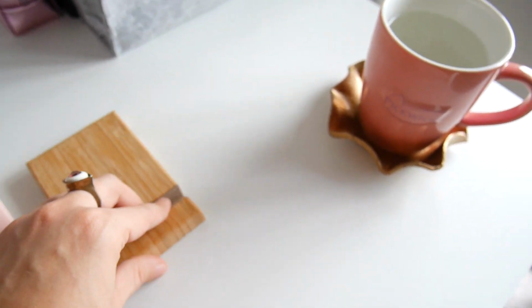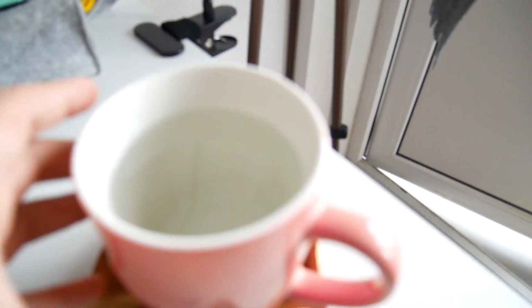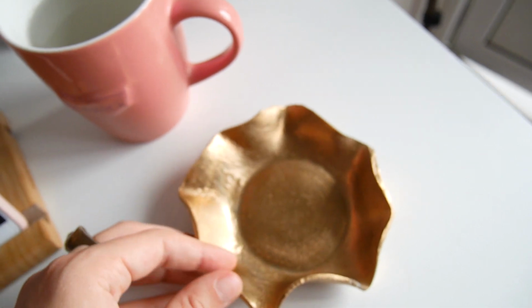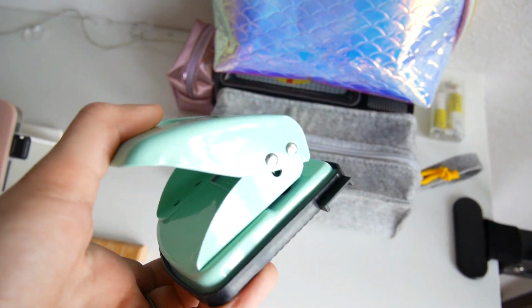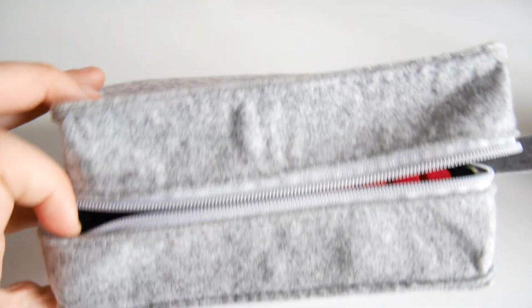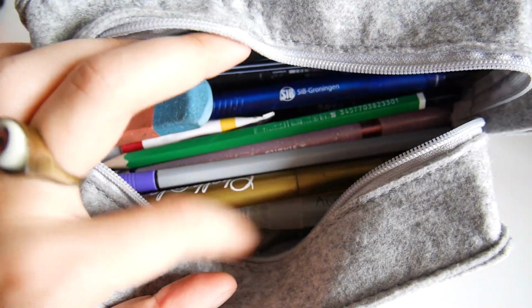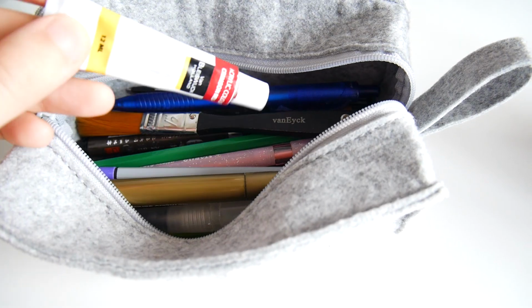Here is a simple phone stand that I got from Ikea. And here is my favorite cup that stands on the coaster that I made. In the top right corner, I have my felt bag with extra art supplies and a little tripod. The content of it is pretty self-explanatory, but I can make a what's in my pencil case video if you guys would like to see it.